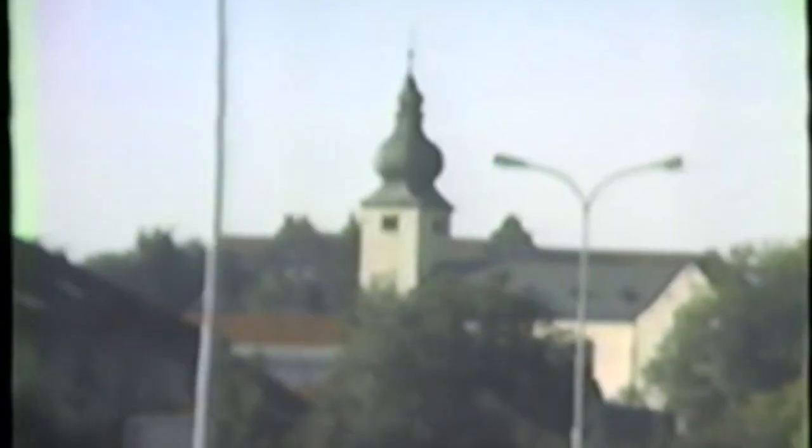Here we come into the back road going to Post, where I work. Back to the right. Another interesting piece of architecture here. Very, very old building.